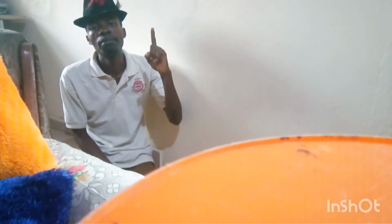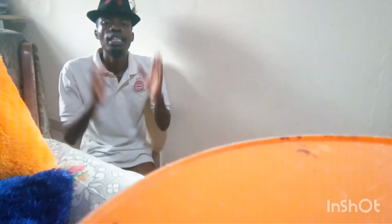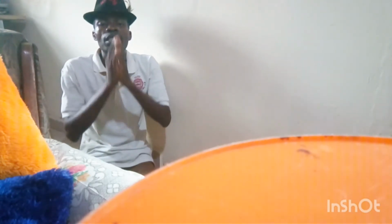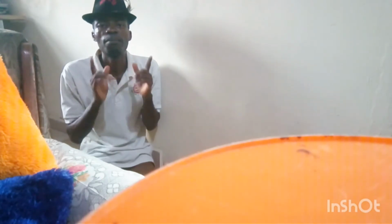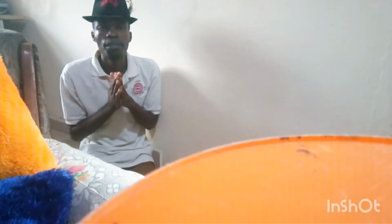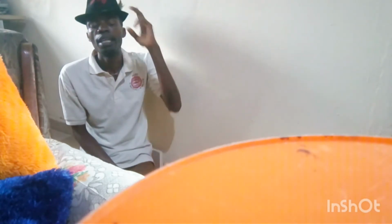Number one thing that we need in order to start a piggery farm is a house. The house where the pigs will sleep. They will eat in the house, sleep in the house. It's very, very important. In fact, it's the most paramount facility needed in order to start the rearing of pigs. Now, apart from the house, we also need a bucket.